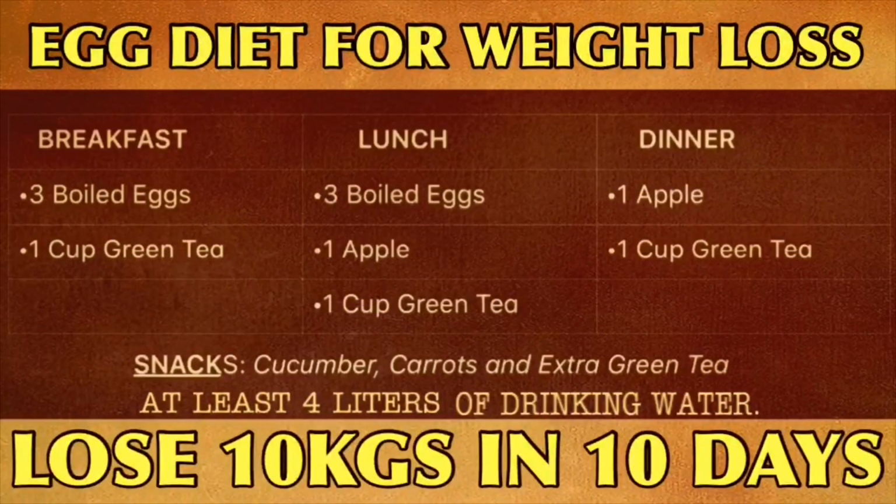Here's my modified menu for the 10 days diet. All you need to do is follow this diet plan. It's okay to cheat once in a while though, as long as it's in moderation.